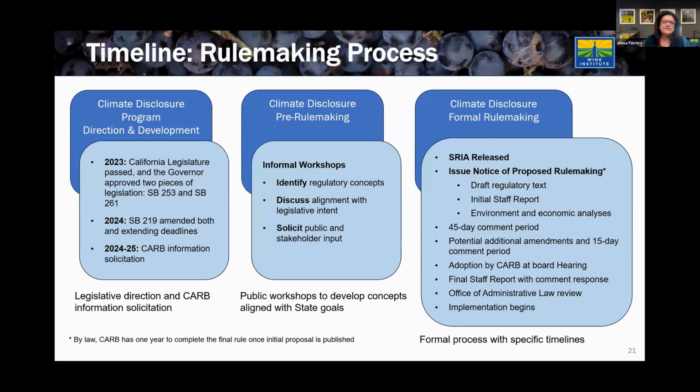A lovingly called SRIA report is required. That is the standardized regulatory impact assessment that must be done when the state estimates that a proposed regulation is going to cost more than $500 million. There are components to that: a statement of need, a baseline data request, a cost benefit analysis, a number of things that I'm sure CARB is diligently working on right now, and that will be released. And then they'll issue a notice of proposed rulemaking.